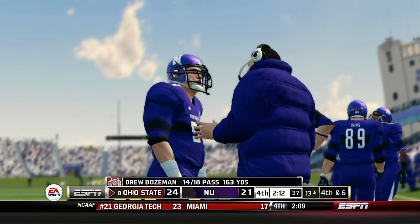27-21, our score. The kicker looks like he's ready to kick this one off. He's to the 20. He's out to the 30. And he's tackled at the 45. Wildcats have got to be fired up how this game is going. They still got a chance to win.